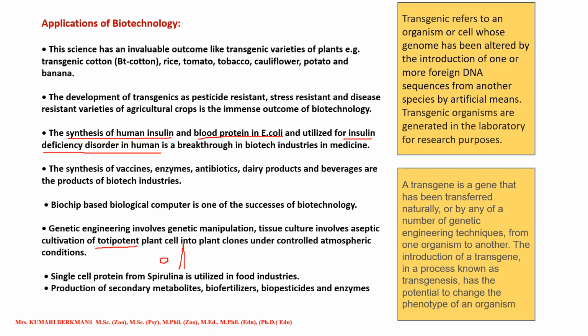Then single cell protein from spirulina is utilized in food industries. Production of secondary metabolites, biofertilizers, biopesticides and enzymes, all these are by biotechnology. The production of metabolites, biofertilizers, biopesticides, enzymes and human insulin are all products of biotechnology.